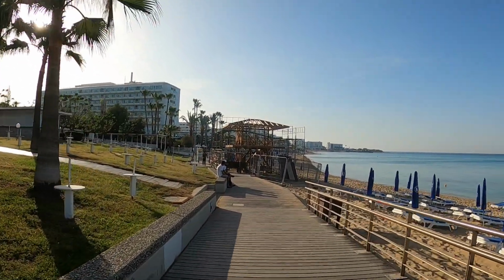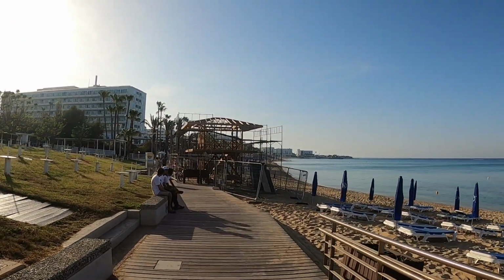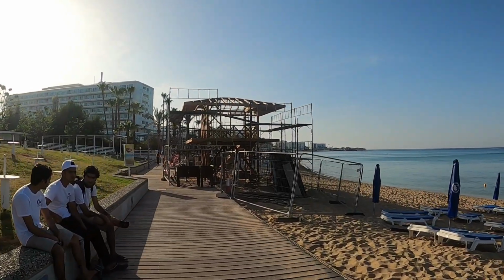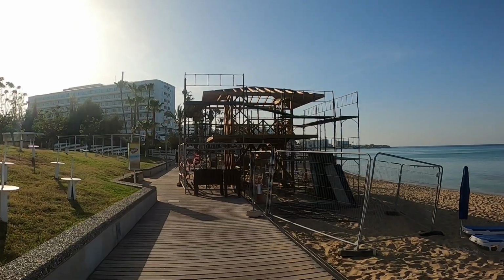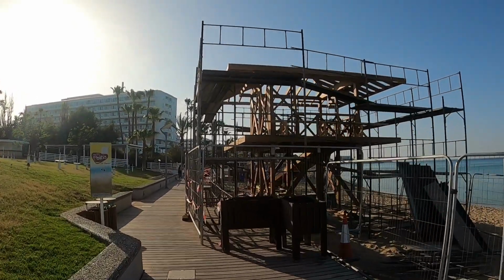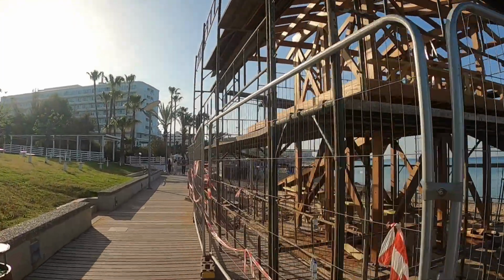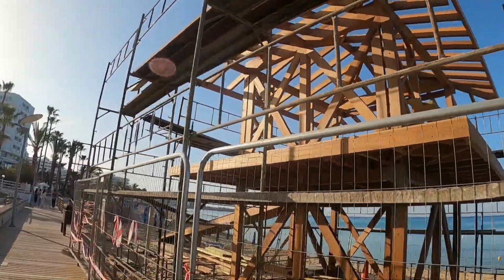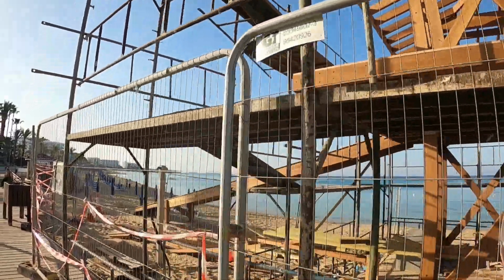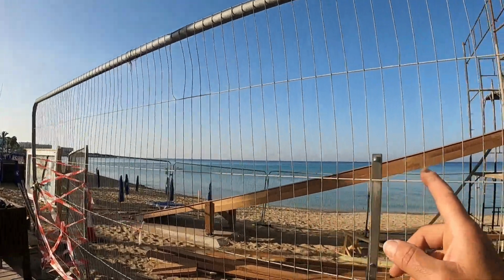Right, let's continue down. It looks like they're building a new hut for the lifeguards. Looks like it's all solid hardwood. Wow, now that is an impressive building, isn't it? It's amazing, it's all made of hardwood. Look, guys, the joinery work is really good. And there's going to be a ramp.